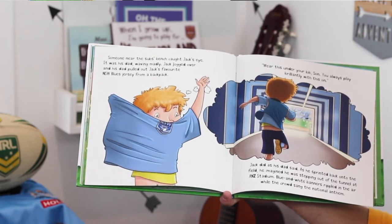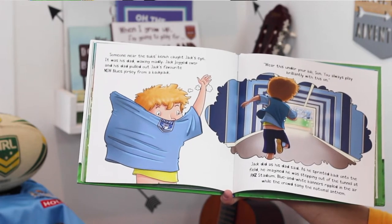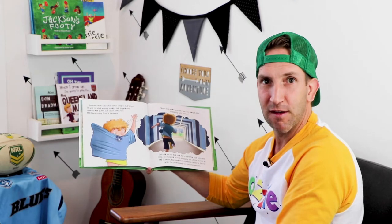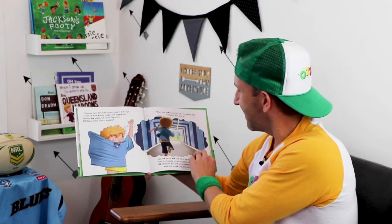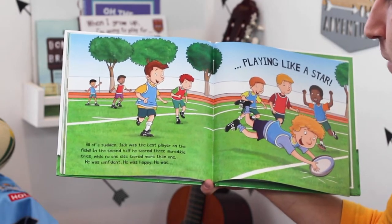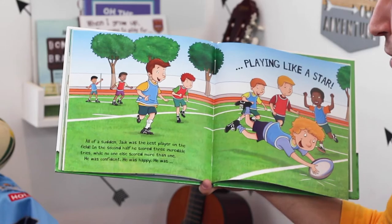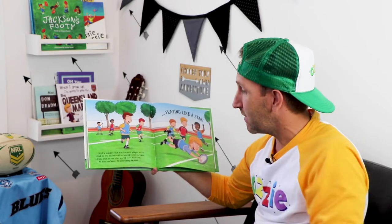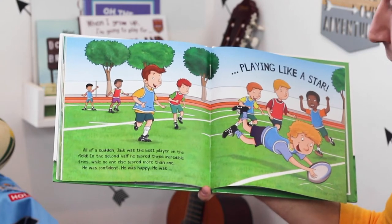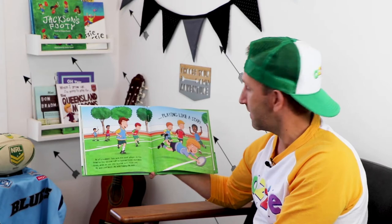As he sprinted back onto the field, he imagined he was stepping out of the tunnel at ANZ Stadium. Blue and white banners rippled in the air while the crowd sang the national anthem. How exciting would that be? All of a sudden, Jack was the best player on the field. In the second half, he scored 3 incredible tries, while no one else scored more than 1. He was confident. He was happy. He was playing like a star.